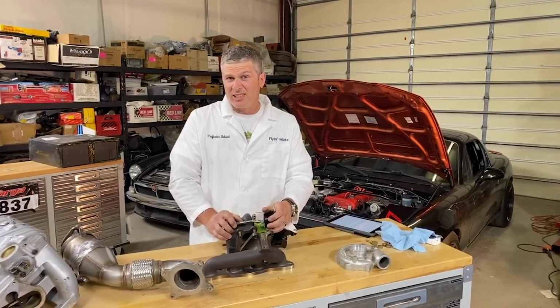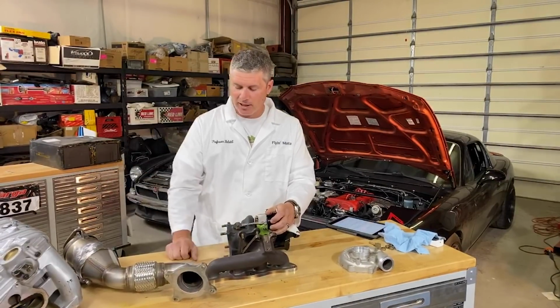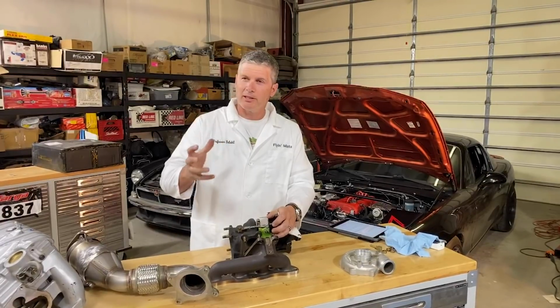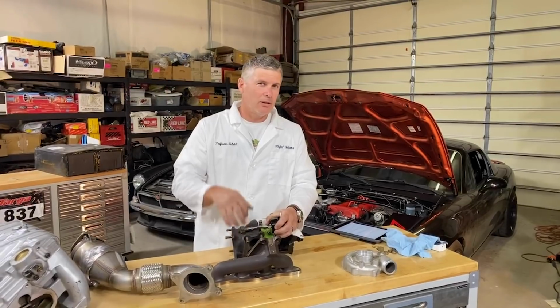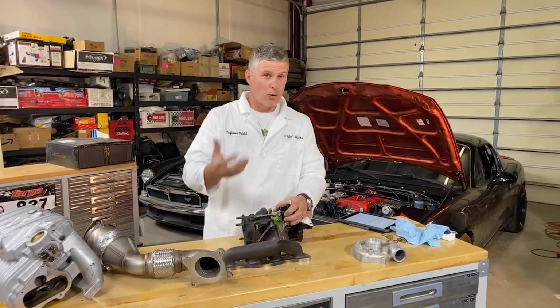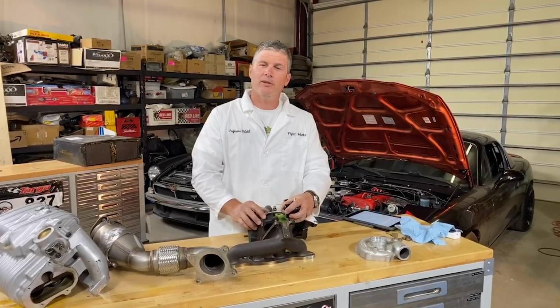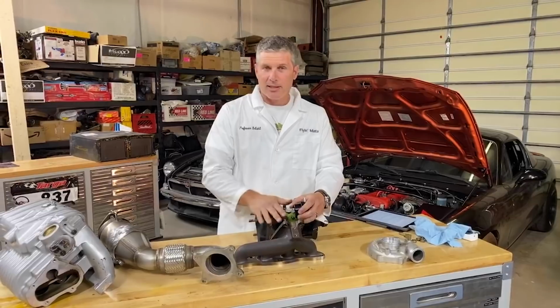Very little, honestly. It has about the same effect it has on a naturally aspirated car. It's a change in the inertia of the engine. It's mostly going to show up in lower gears because that's where the change in engine speed is greatest. When you're in fifth gear and you floor the throttle, the change in engine speed is not that fast. It doesn't have a big effect.